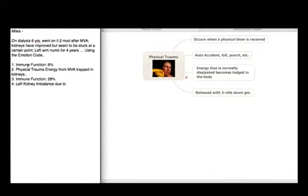Okay, so this is the same thing, and it's from the accident. Is that true? Yes. Okay, so here we go. We'll just paste that down there. And we need to know more about this, and the answer is no. Let's go ahead and release this physical trauma energy from that left kidney. Okay.